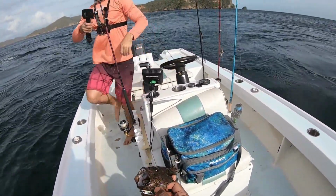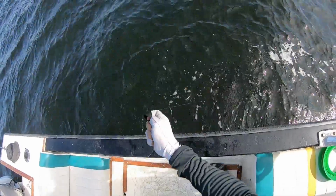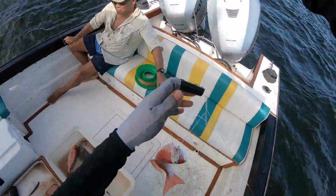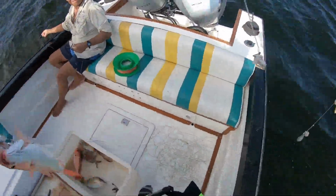Check it out. Went back with Mr. Keith and them. We hardly fished with Mr. Keith and them last year. We went back with him again this time, and we went in the deep, 300 feet plus, looking for the redfish. We didn't catch any big ones, but we caught quite a few nice ones with some vermilion snappers. So you can check that one. That video is pretty epic.